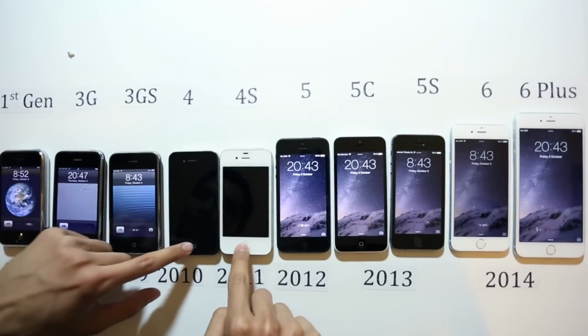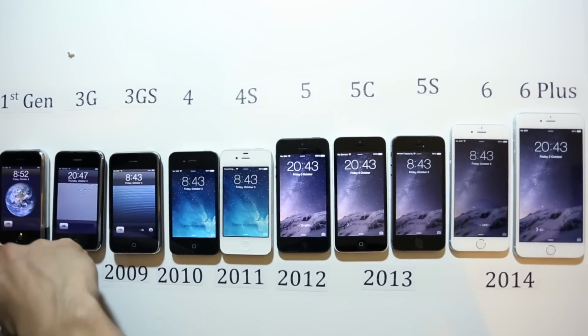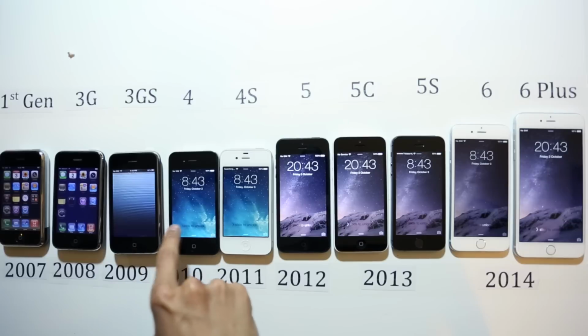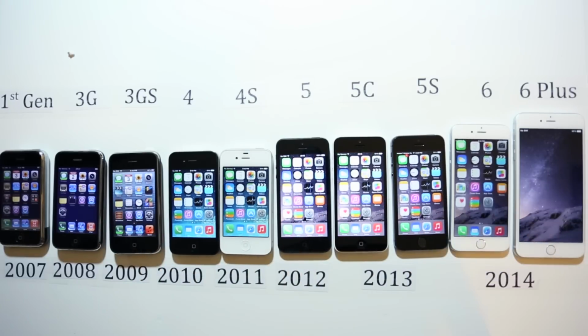So I have restored each phone to factory settings so they are completely empty and they are running on their latest supported iOS version. So we're going to be comparing all 10 different phones, and this means you're going to see a lot of hands in this video, so I do apologize for that in advance.